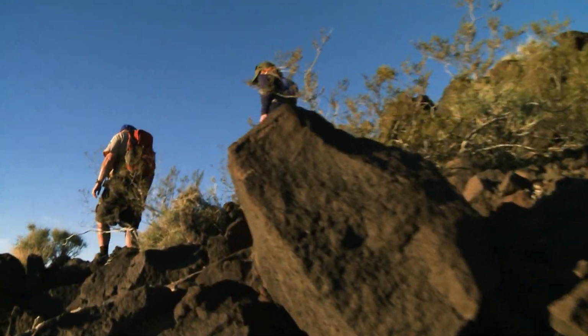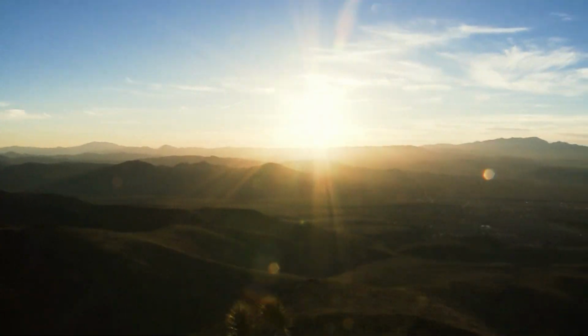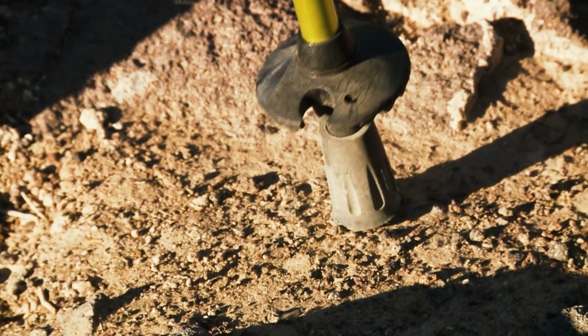This kind of climbing is not necessarily fast, and as we continue, we're getting more concerned about how much light we have left in the day. When out exploring, we always want to err on the side of safety, and ultimately, that's what we did here.